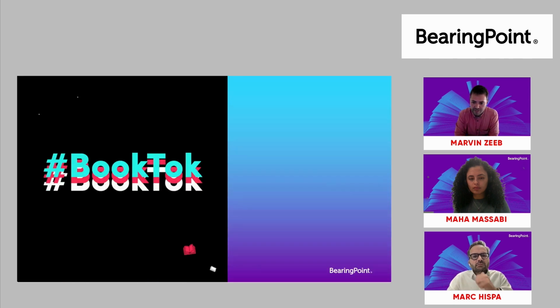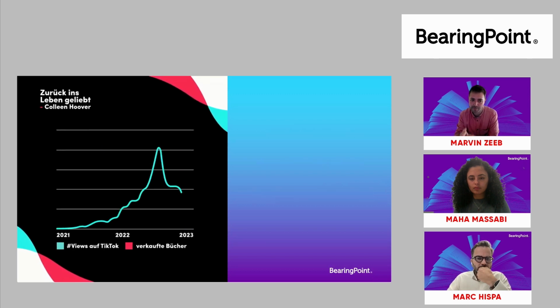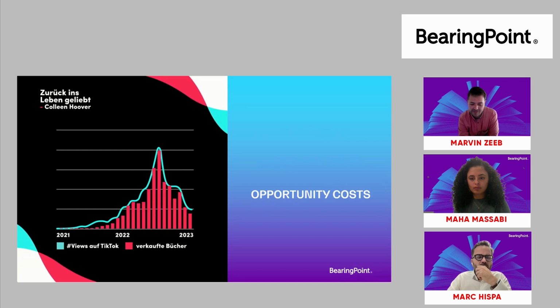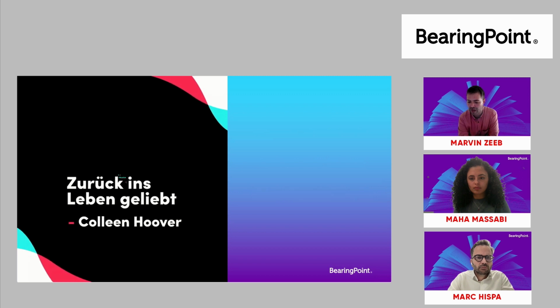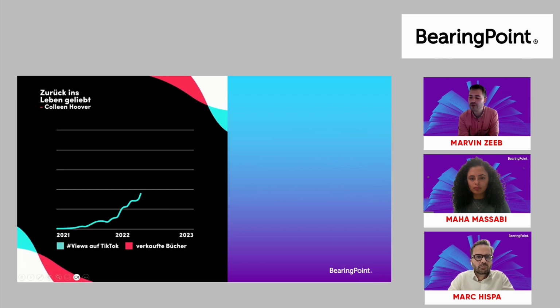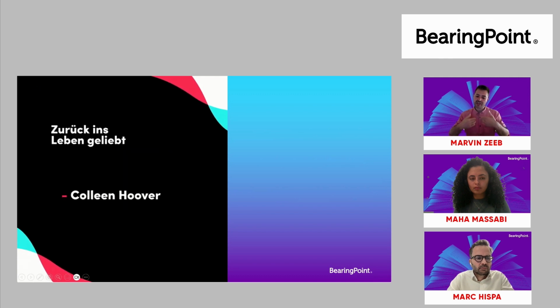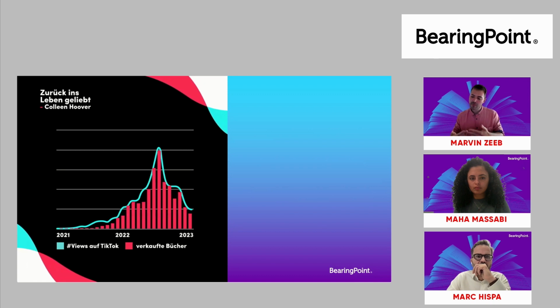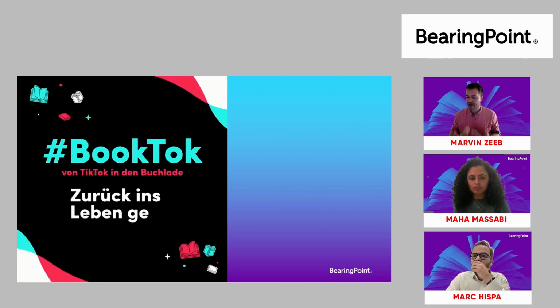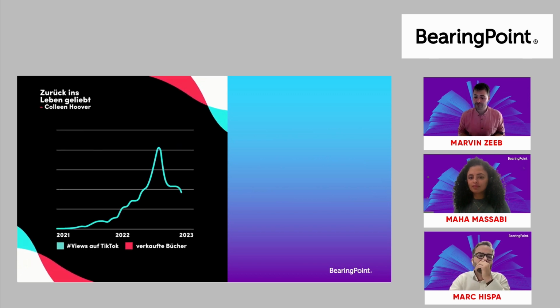And when we go on to the next one, you will have on the left side a short GIF from a book, Zurück ins Leben geliebt. You can see there what the views on TikTok are depending on how many books are sold. So if you know directly what the trend of the book is, when you know many views are going into this, you can invest more into campaigns, or you can make more print runs to be more adapted to this scenario and have more sales volume. And that's for us worth looking in this direction.